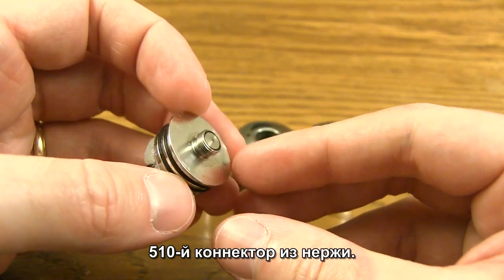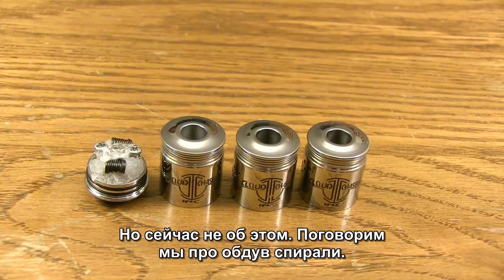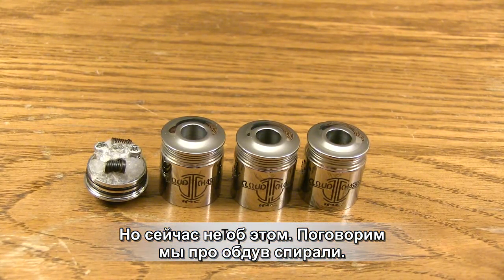510 threadings, buttery smooth, stainless steel 510 connection. But that's not what I'm going to be going into today. He sent me 2 extra barrels with holes punched, which I'm going to be going over.